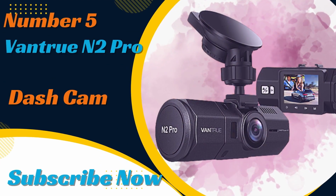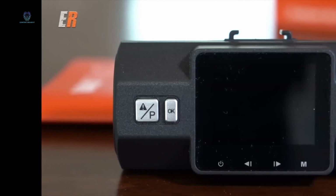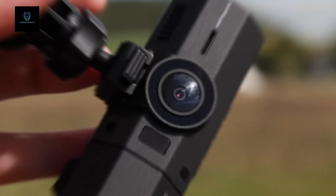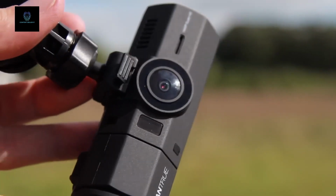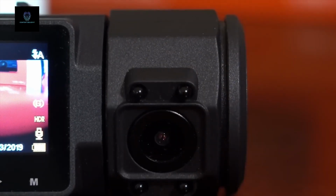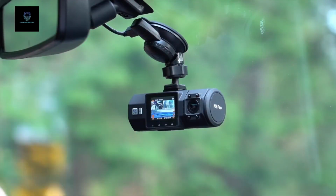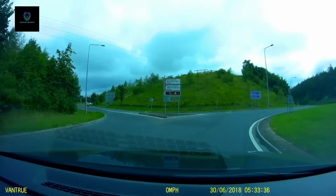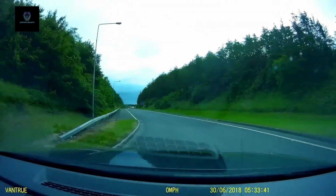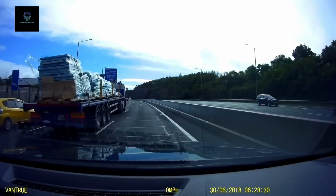Number 5. The Vantrue N2 Pro Uber Dual Dash Cam. This dash cam is a great option for rideshare drivers who need photographic evidence in case of any damage to their car. It has been picked by Wirecutter, CNET, Business Insider, BGR, and many more. The Vantrue N2 Pro Uber Dual Dash Cam has two lenses that capture the road front 170 degrees and inside passenger cabin 140 degrees in crystal details at dual 1920 by 1080p 30 fps. The front and inside cameras work simultaneously, which is a great feature for rideshare drivers.